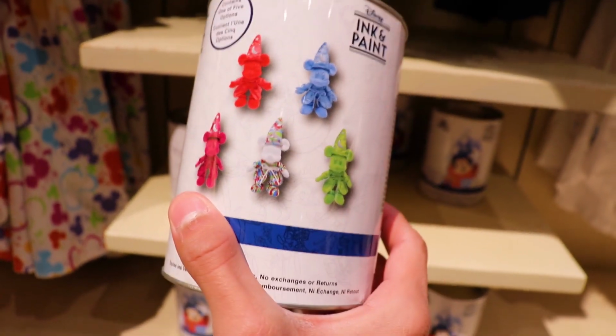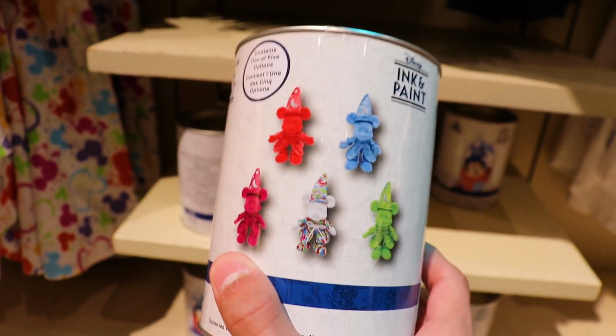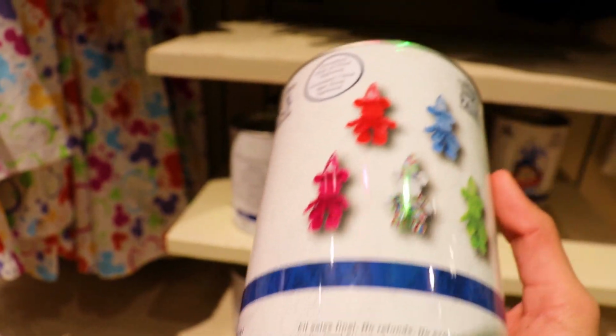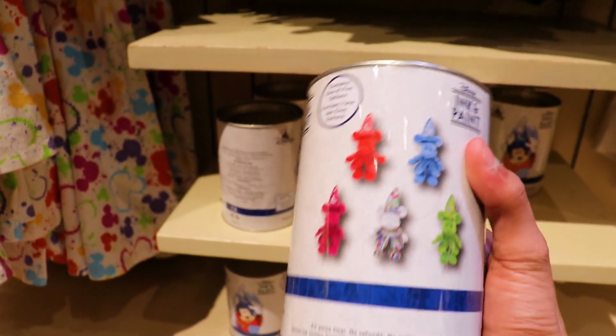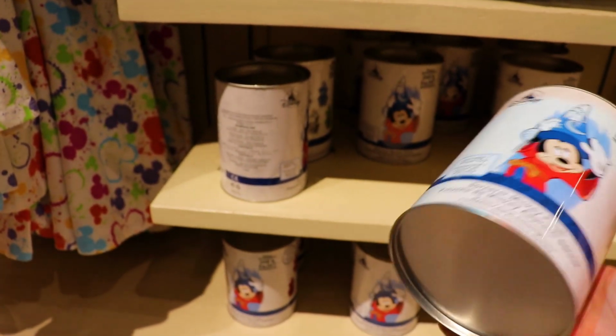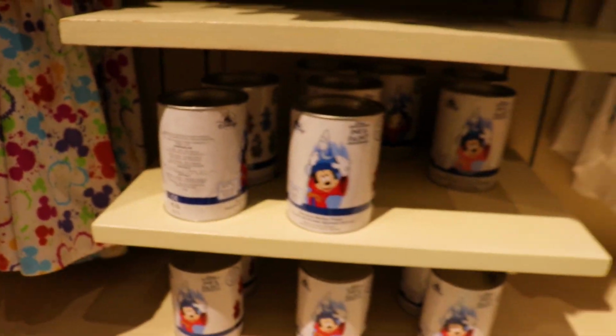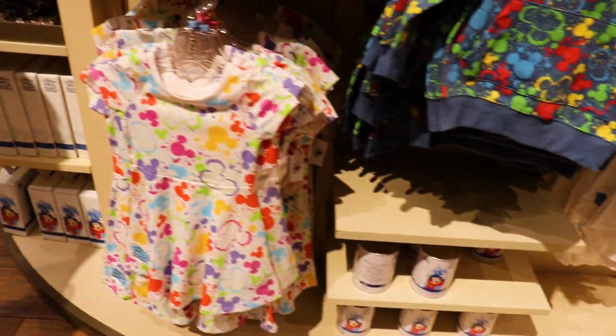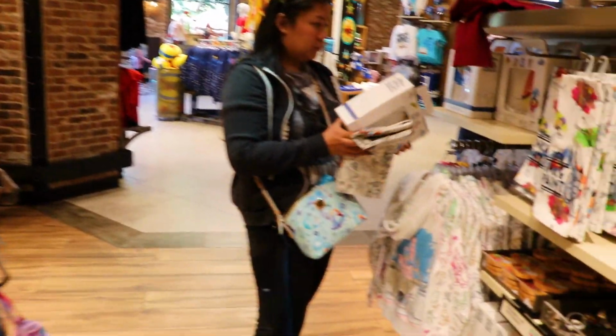Contains 1 of 5 options. Oh, so this is one of those like random things. So you can collect all 5 of them, but you don't know which one you're gonna get. It's really neat. $19.99. That's a cool collector's item. Although I don't think a lot of people see it down here. Maybe they're doing that for a reason. They don't want people to just come in here and buy a ton. But it's kind of hidden down there. So if you're looking for that, it's way down at the bottom.